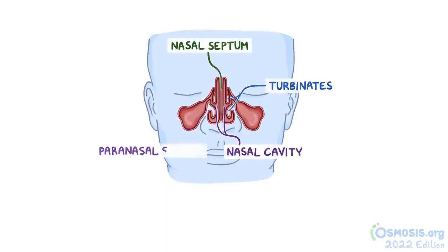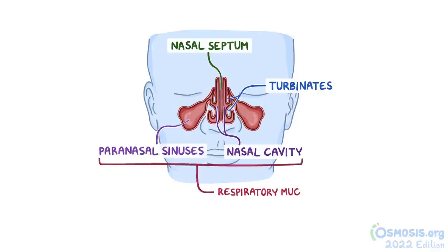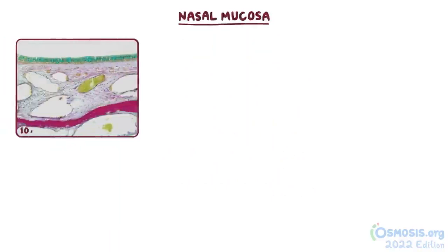Both the paranasal sinuses, as well as the majority of the nasal cavity, are lined with respiratory mucosa. Only the roof of the nasal cavity is lined with olfactory mucosa instead. This image of a human's nasal mucosa at 10x magnification was prepared with Alcian blue and Van Gieson stains.